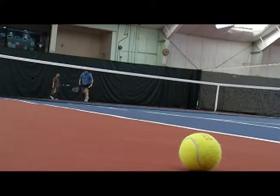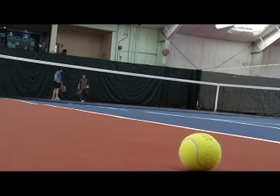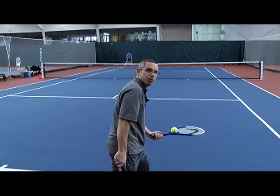You get power with both sides and a balanced workout. All kinds of shots you just can't do with one racket. When I'm out there playing with two rackets, I'll take on any guy. Double your pleasure.